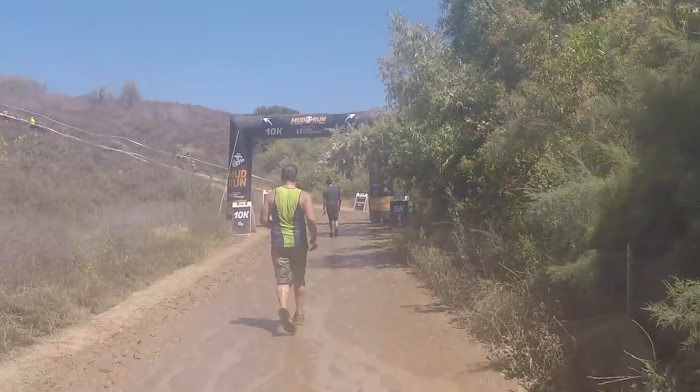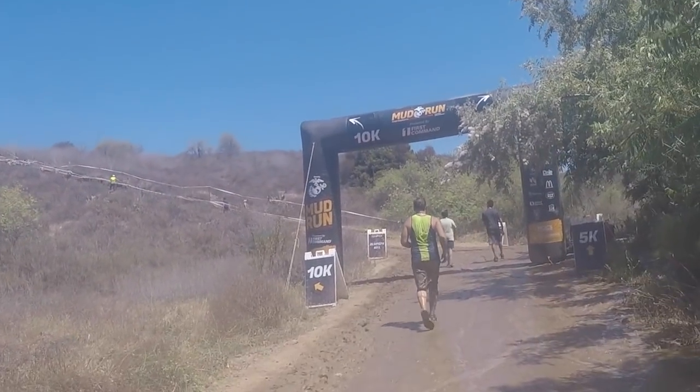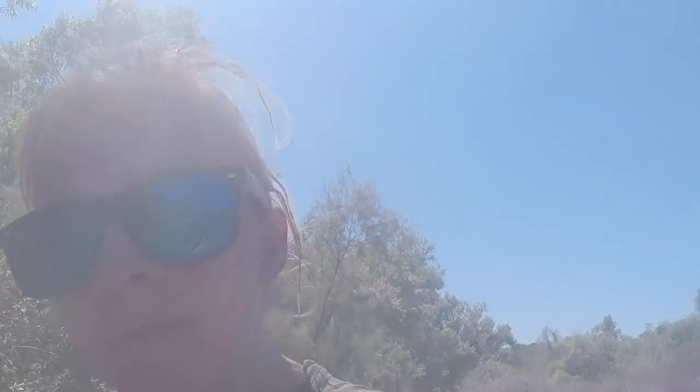I think we're almost at the end, but it says right here 10K, 5K. The 5K goes that way downhill, the 10K goes way up that hill. That is ridiculous. I did not sign up for big hills. We're almost halfway up the hill, I think, right? Maybe not halfway. Oh, they got a hose up there.